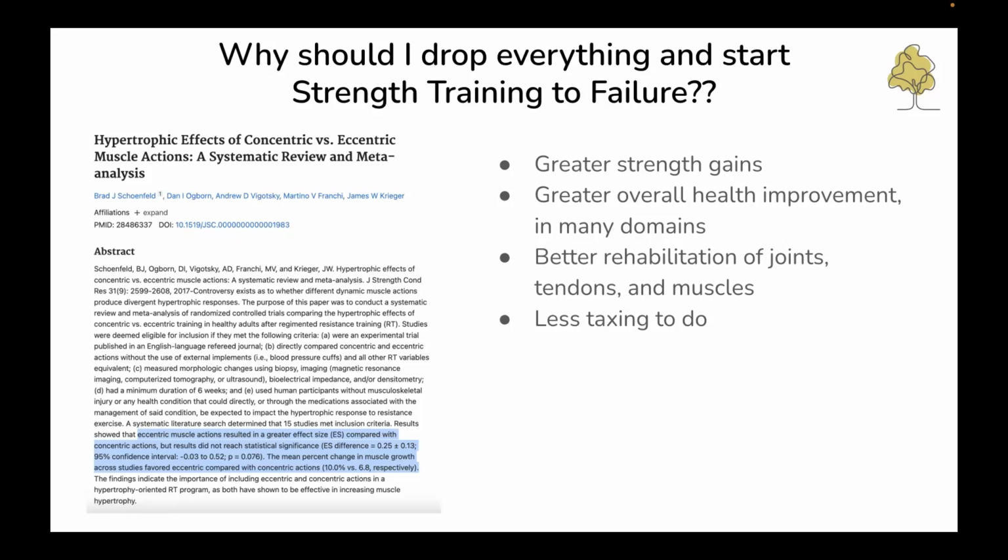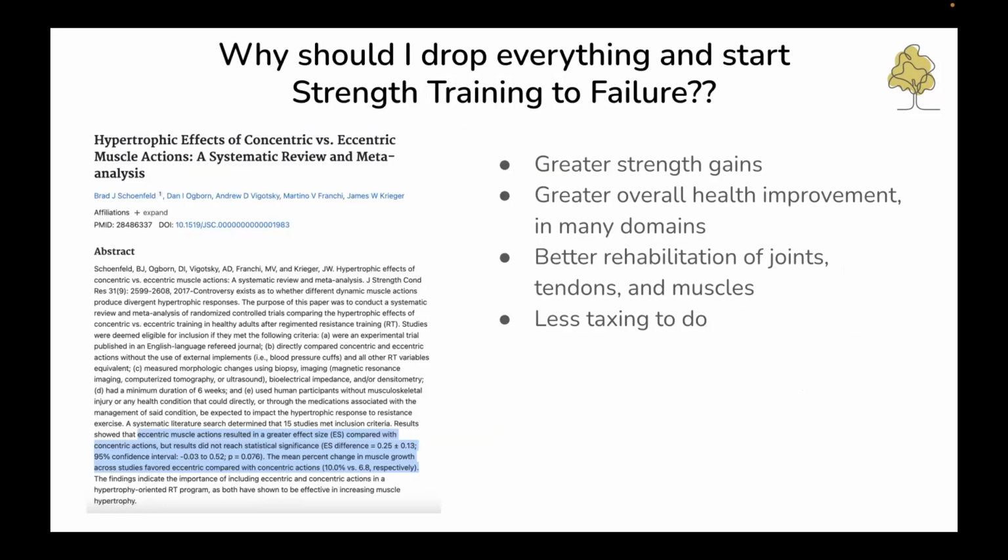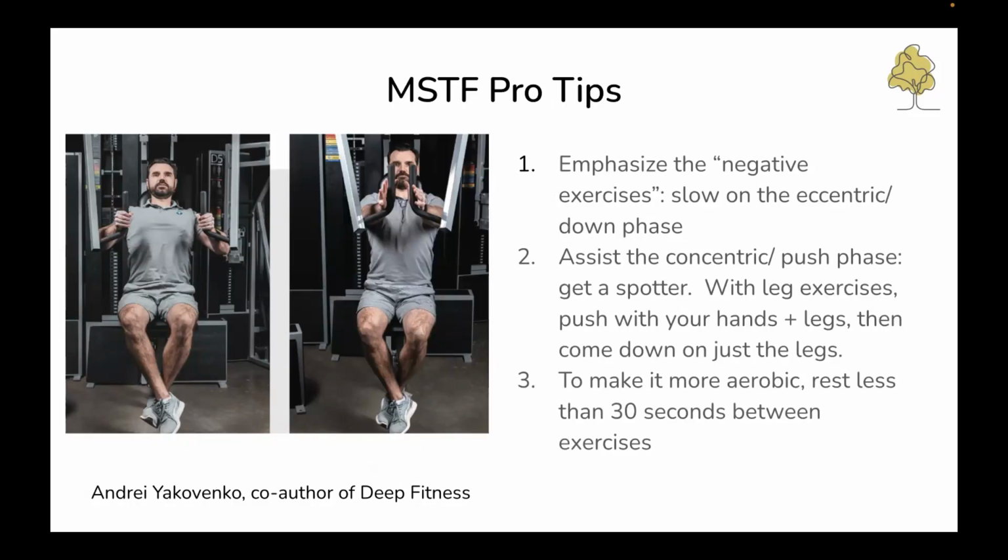So, which brings us to the question: why should I drop everything and start moving toward mindful strength training to failure? And one reason is because it does a better job of emphasizing the eccentric strengthening than any other form of exercise that I've encountered. Let's talk about a couple pro tips for mindful strength training to failure.